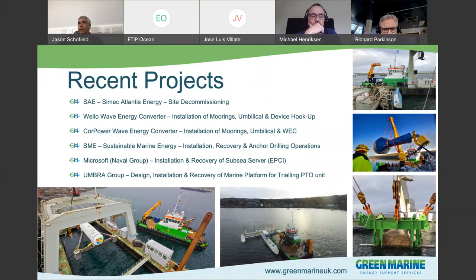And now the engineering team and operational team are working with Sustainable Marine Energy to finalise the project in the Bay of Fundy, which is upcoming, which is quite an exciting one for the whole industry.